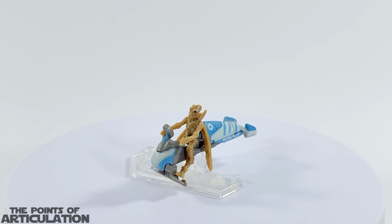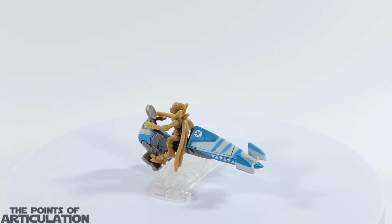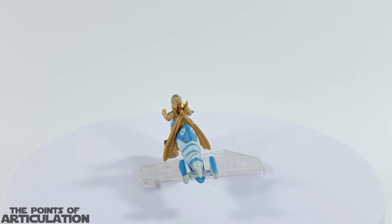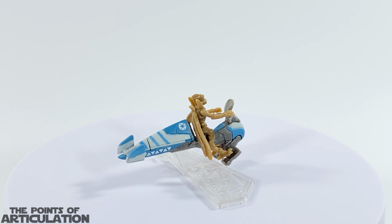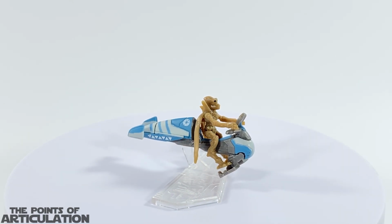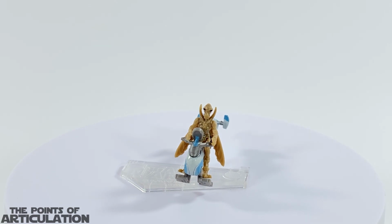So the Flitnot speeder itself has about 4 different colors. We have light gray, blue, dark gray, and white. And I love the CIS color scheme, so this is right up my alley. I think it's very clean, nicely done. The CIS symbol looks amazing. For its length, it comes in at 5 centimeters or 1.9 inches. And for its weight, it's 2.37 grams or 0.08 ounces.